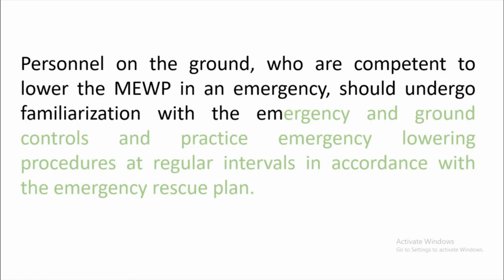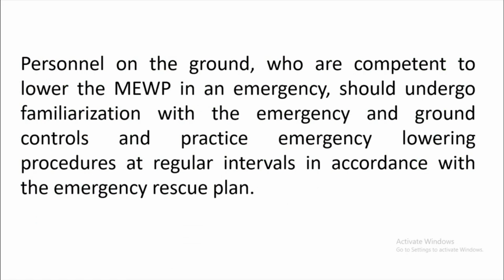Personnel on the ground who are competent to lower the MEWP in an emergency should undergo familiarization as well with the emergency and ground controls and practice emergency lowering procedures at regular intervals in accordance with the emergency rescue plans. So make sure that the standby person on the ground also knows how to conduct the emergency lowering of the MEWP, just in case something happens with the operator in the basket above, so he can lower the MEWP and save those personnel who got into an accident on top. So this should be done at regular intervals or by conducting a drill.